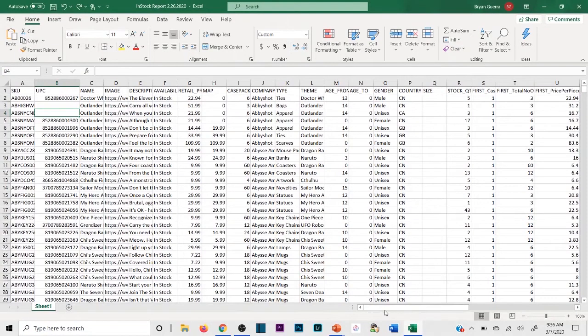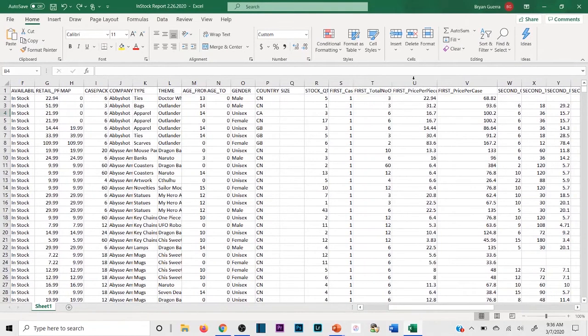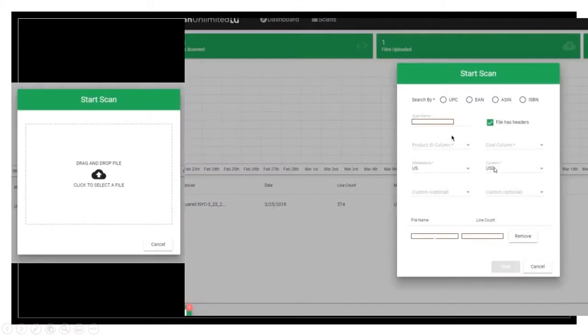So if we go back to our file, where's our cost? Well, it's in the U column right here as the first price per piece, right? This is our cost per piece if we purchase a case of each one, okay? So that's where it is. It's in U, price per piece. Boom, that's where to put it.